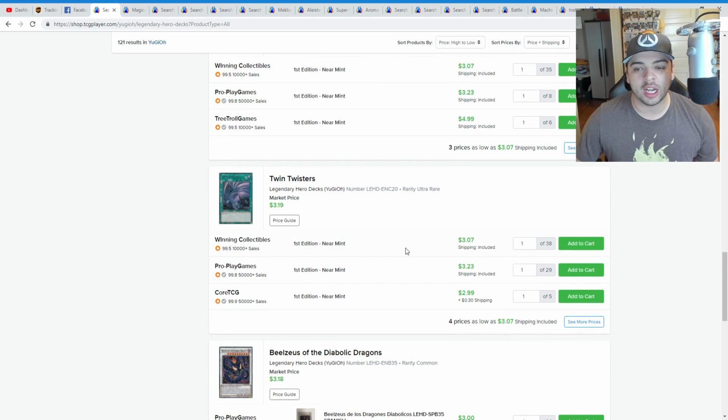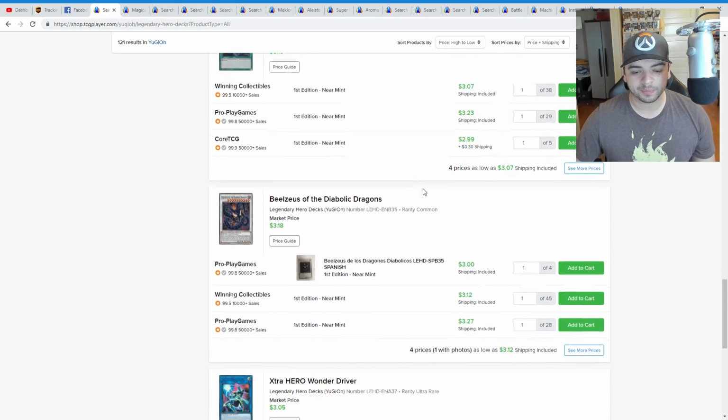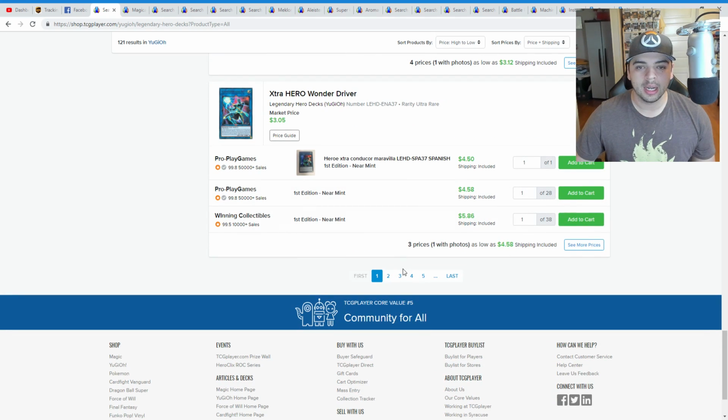Twin Twisters is a $3 ultra rare, which I don't know why. Like, why make this an ultra rare? It doesn't really matter. We have Secret Rare Twin Twisters. They're extra. It's $4 for Secret Rare Twin Twisters. I don't know why anyone would want an ultra rare. And then you got the rest of the Yu-Gi-Oh cards up in here.